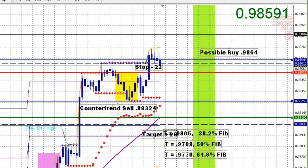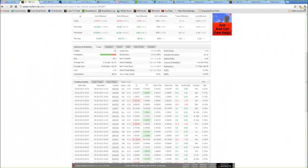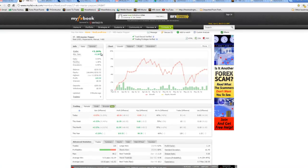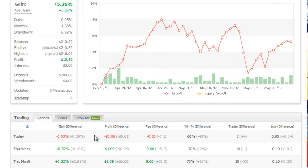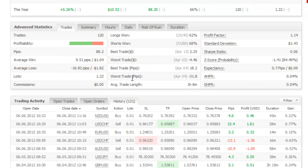So anyway, we ended up today almost break even. I'll share with you our results here on the master program. You can see that we're up 5.26% since the trade copier program was launched on April 2nd. So for today, we're basically at break even. We're like 0.03% down, or down 6 pips.